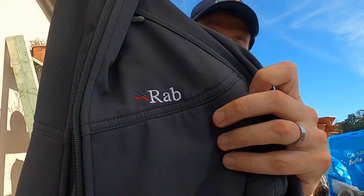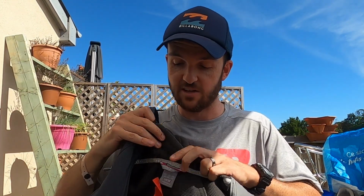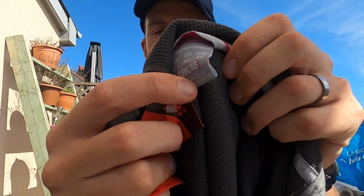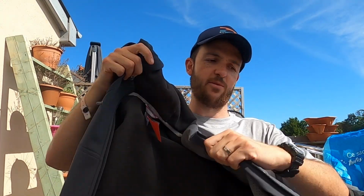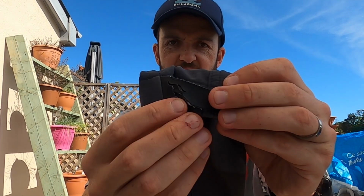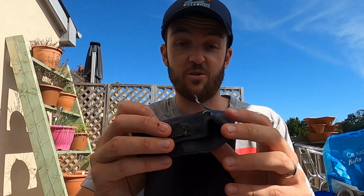So we have a Rab soft shell, lady size 16. There we go, UK 16. This was £5.99. Don't get too carried away. There are a couple of flaws. It's fine apart from, look at the end of the sleeve. See how that's worn away? It's not the end of the world, but, you know. And this one is completely gone. But apart from those things, it's absolutely immaculate.